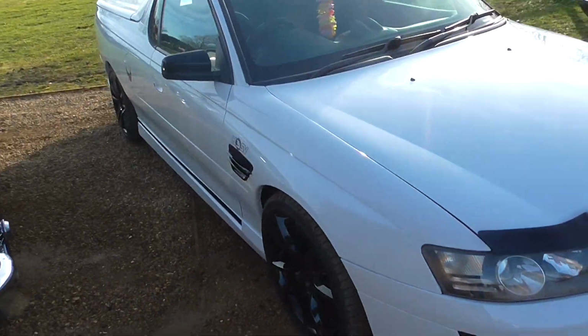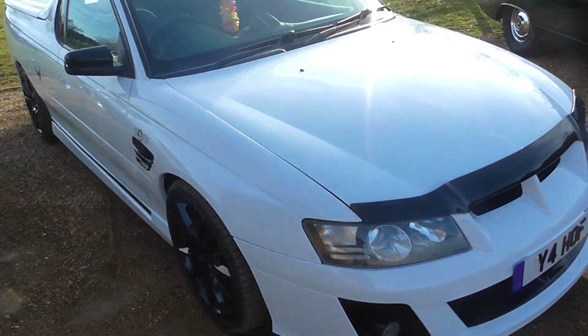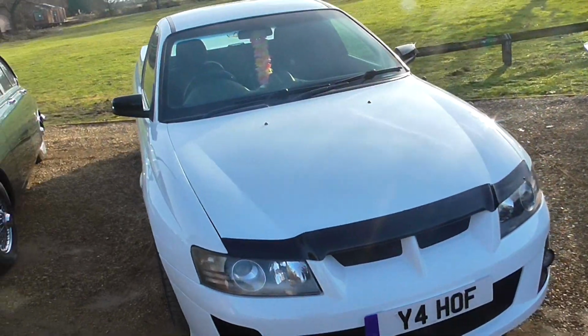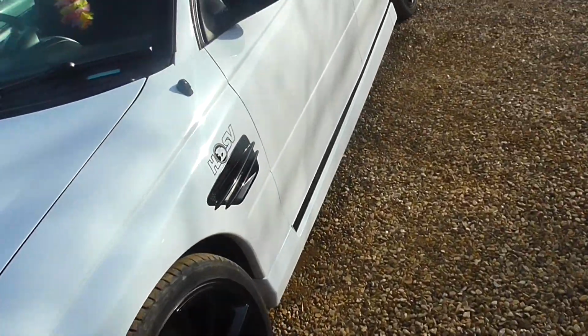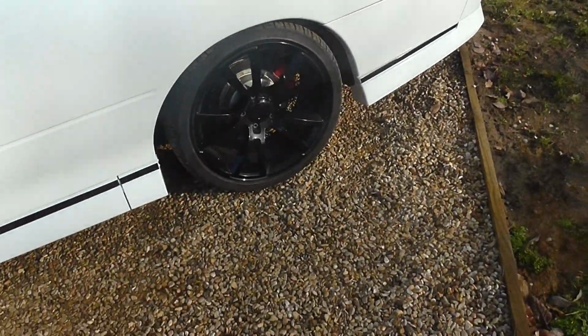So we got a Holden. I forgot what they called these, but I've seen these about, and these are pretty nice. I think these have a V8 or something. They're pretty nice shoots. Maybe I need something like this for my work.